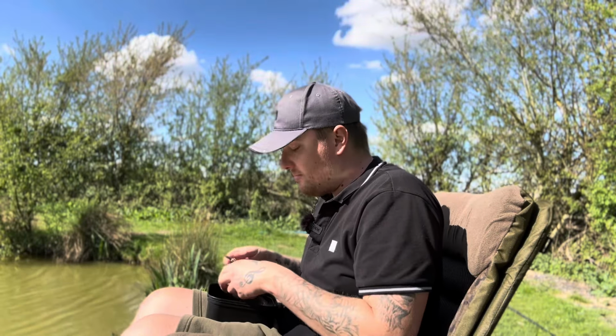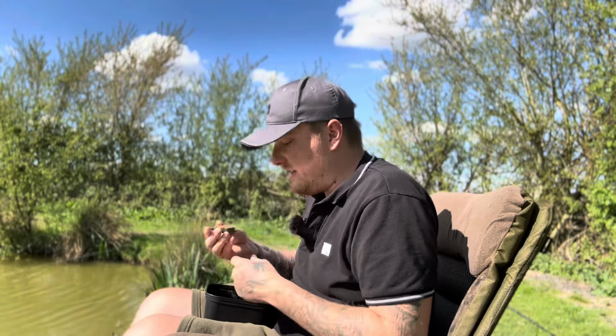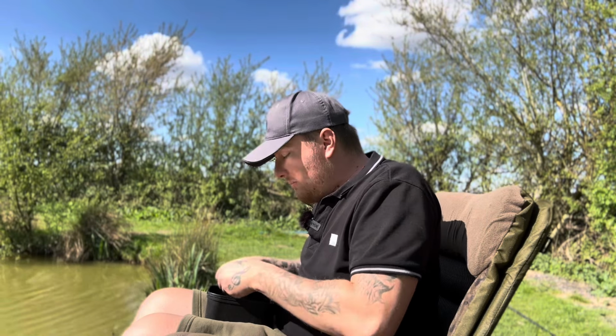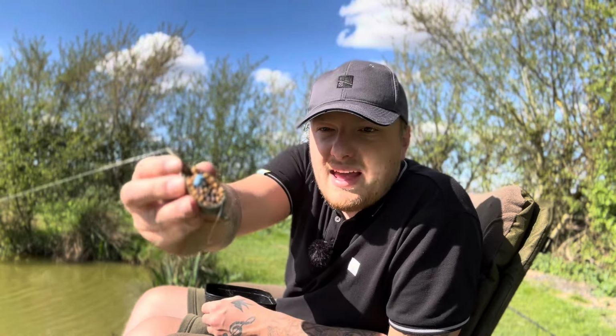All I do is simply chuck a few in like that, so it's level to the feeder, and then what I like to do is get my hook bait, now I'm using a wafter today, and just push that in the pellets, put some over the line, and that way it just traps your bait in.